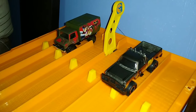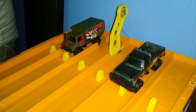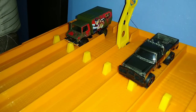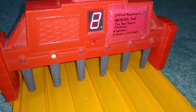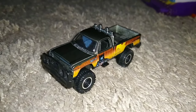Here we are. Third and final run. Will the Power Wagon repeat history yet again? Or will we finally have ourselves a new winner? It's time to see who will become the Real Riders Challenge finalist for series number 3. Let's go! Winner, Lane 2. And yet, we have to give it to the repeating finalist winner, the 80 Dodge Macho Power Wagon.